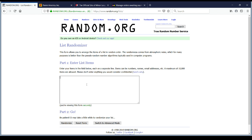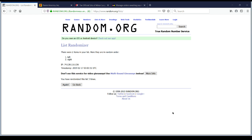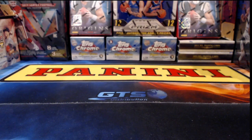Because I have fewer than 10 items in the list, I'm going to randomize this 3 different times, and the first 2 don't count. The third one will tell us whether we open the boxes on the right-hand side of this case or the left-hand side. So ignore the first one, ignore the second one. Here comes our third and final. You'll see 3 times our date and time stamp, and it gives us the left-hand side of the case. I'll get it out in a minute.